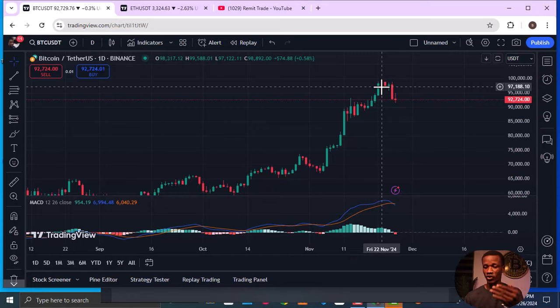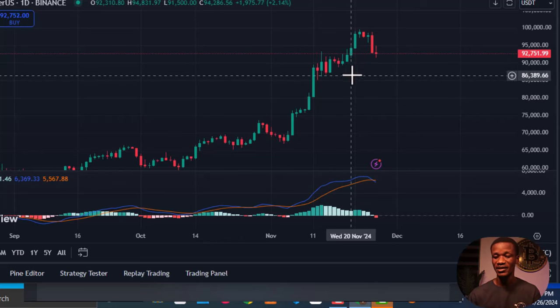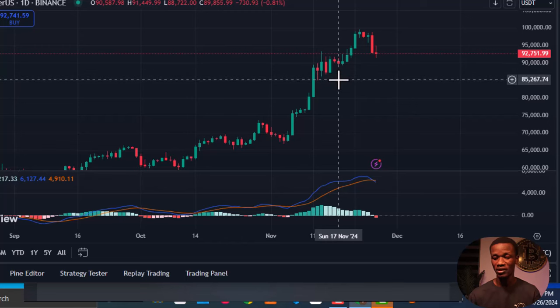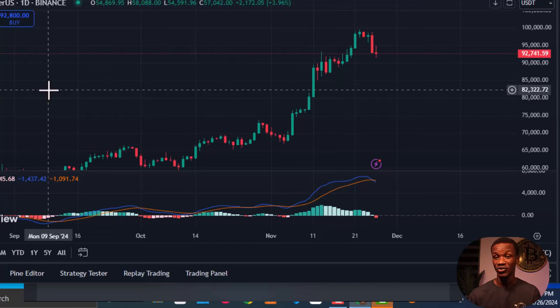If you look at the Bitcoin price chart, you discover that the market is coming all the way to the downside right now, and there is a possibility that this market can go down to $85,000 at this very point. And that is what I am paying attention to right now.